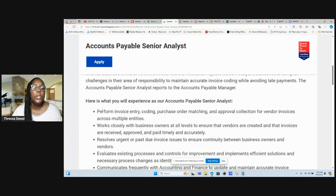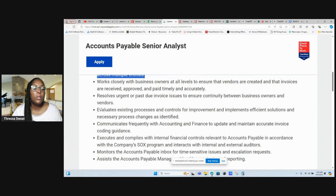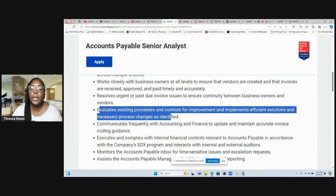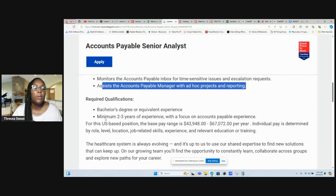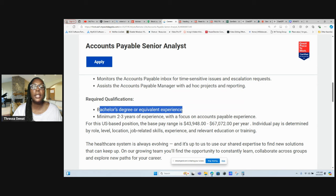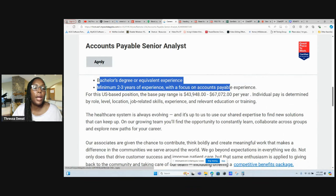Now, when we dive in, you're going to perform invoice entry coding, purchase order matching, and approval collections for vendor invoice across multiple entities. You're going to also evaluate a system process and control for improvement and implement efficient solutions and necessary process change as identified. And then you're going to assist an accounts payable manager with ad hoc projects and reporting. The requirement is a bachelor's degree or equivalent experience. Again, don't let that scare you. Step out on faith. I still say if you're walking in the favor of God, God can allow these hiring managers and recruiters to overlook a lot of things and get into these jobs. Again, it's not what you know, it's who you know now. Minimum 2 to 3 years of experience with a focus on accounts payable experience. If this sounds like something you're able to do, click right here where it says apply.